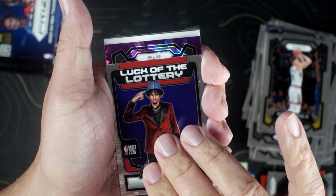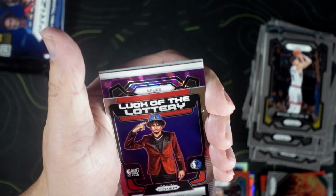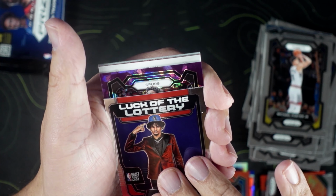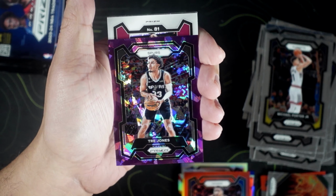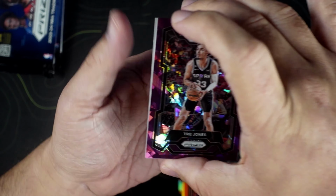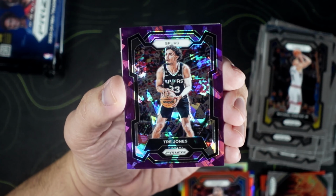You got a purple Spurs. I don't see the rookie logo. Or do I? Nope, no rookie logo. Trey Jones. Man, this box is really playing with my emotions. Trey Jones.